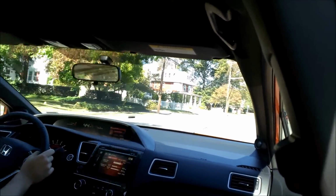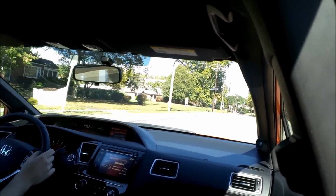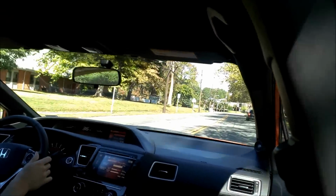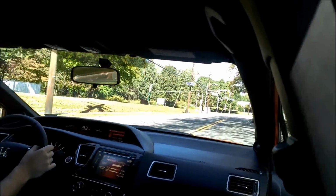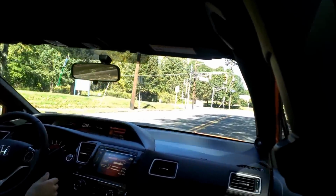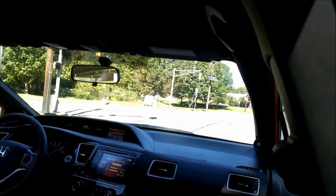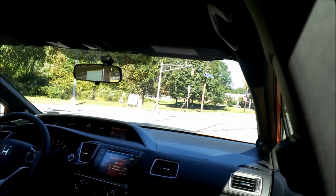And the engagement point on it feels like it's just above the halfway point of the travel. It's definitely a little bit on the high side, but apparently that's so that you have quicker shifts. But it's a little bit more annoying in traffic that you have to let the pedal out further, but it's really not a huge deal, and you get used to it pretty quickly.